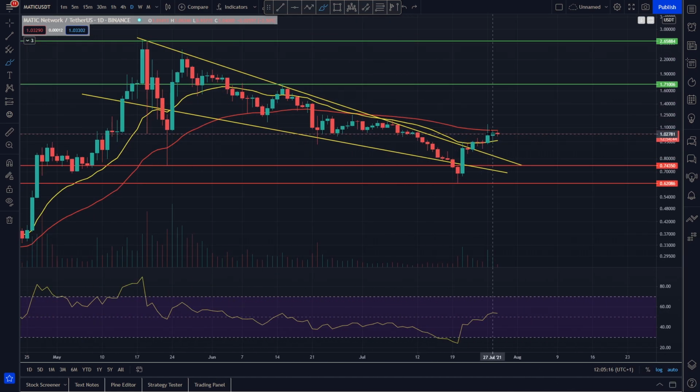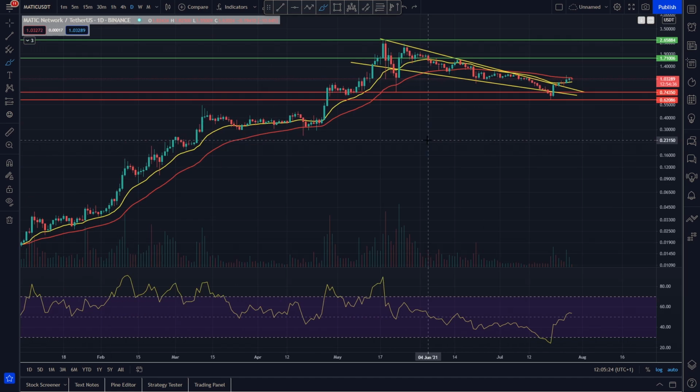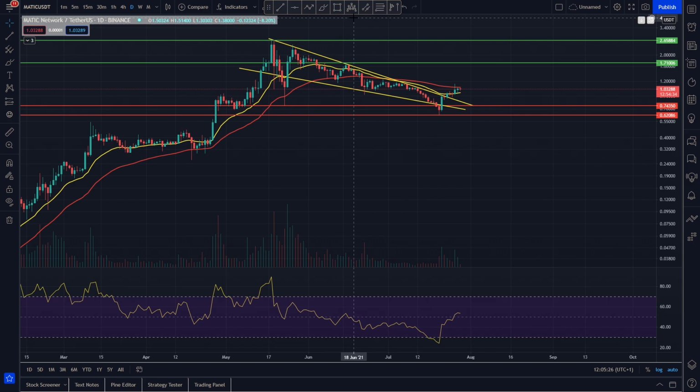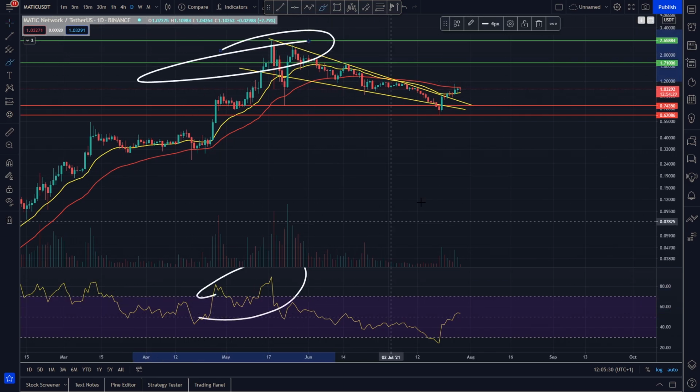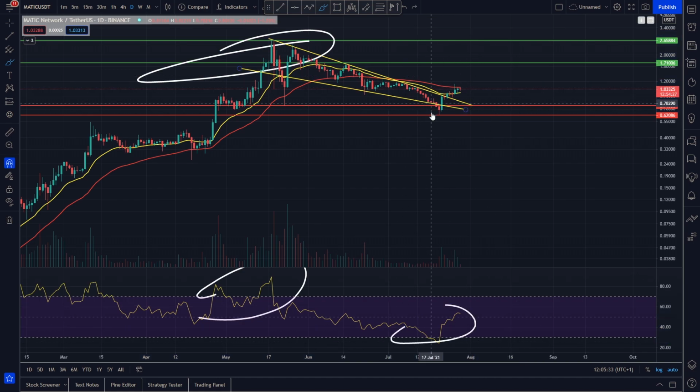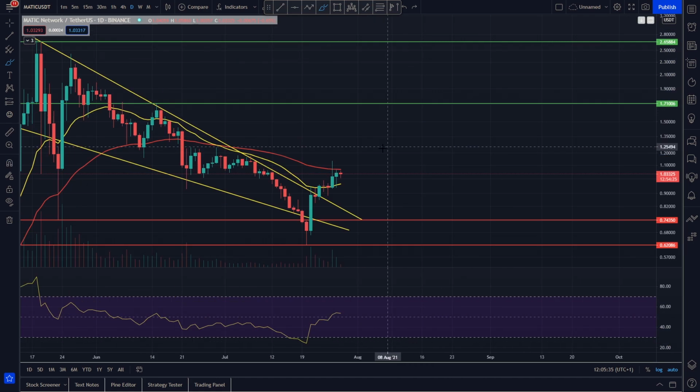So obviously the market is like an elastic band, and sooner or later, if you do start to get really overextended in one direction, you do see the equilibrium coming back into the market. So just like we were really overbought here, we did get very oversold here, and obviously we are starting to see that equilibrium come back into the market, aren't we?